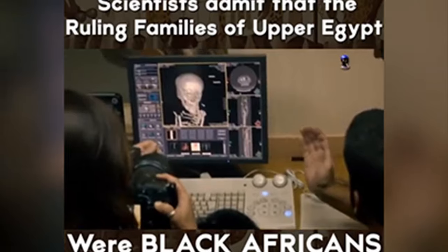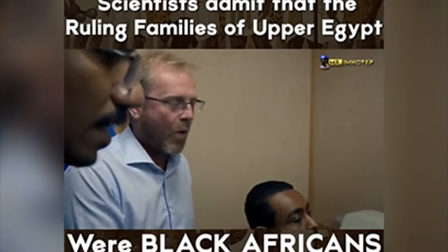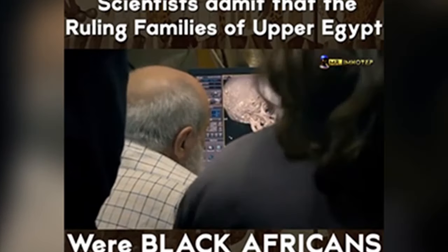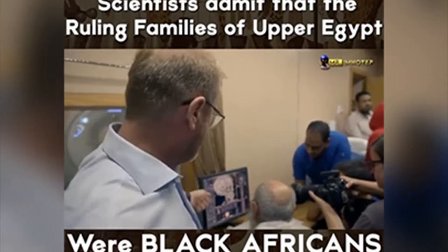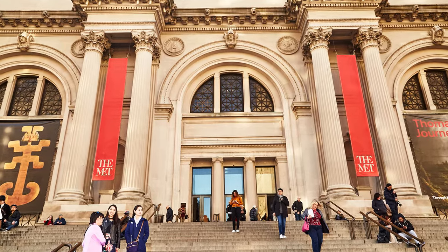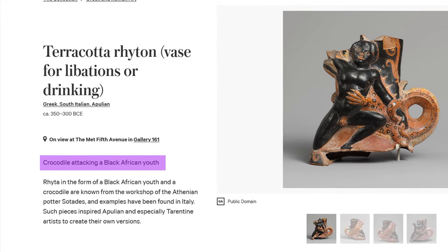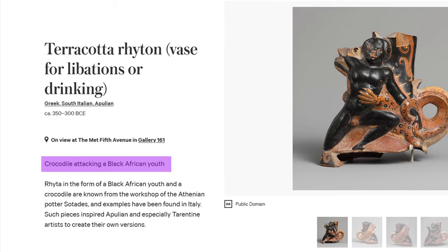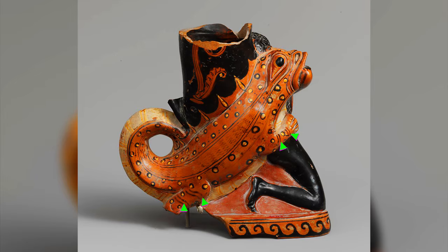And I say that because whenever reconstructing the past means presenting black history in a more impressive light, the ancient history cartel often develops this weird amnesia, and all of a sudden, places like the Met Museum exhibit vases like this one with no more information than a crocodile attacking a black African youth. Failing to draw your attention to these rings drawn around the crocodile's hands and feet.